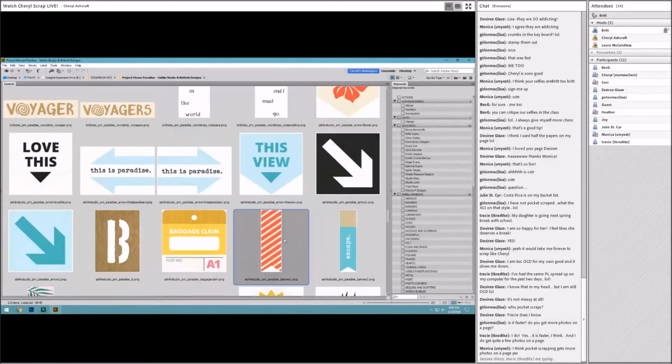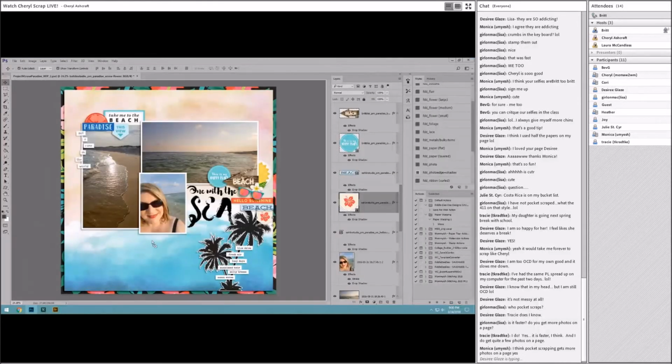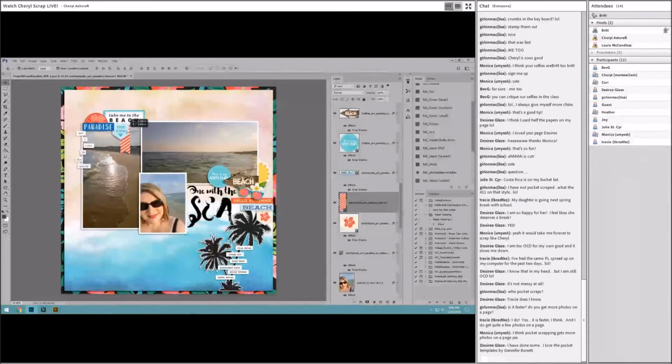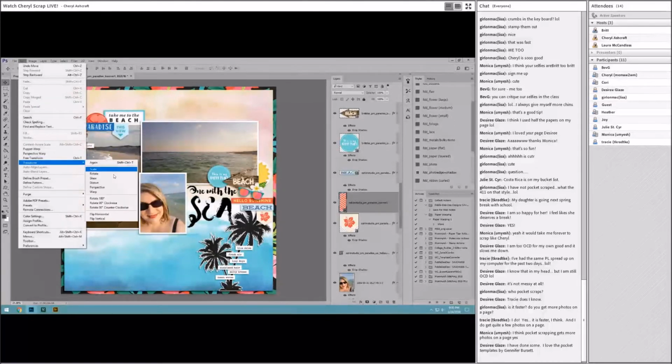It's fun how the black paper on the border makes all the black word art pop. Yes, love this. If that was missing from behind, the black word art might look really stark against all your pretty sea photos. But with that background paper, it all ties together. I really like it.